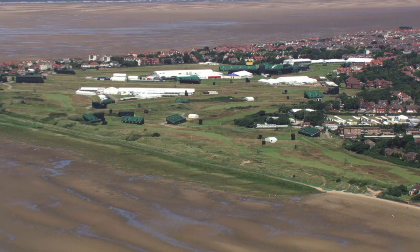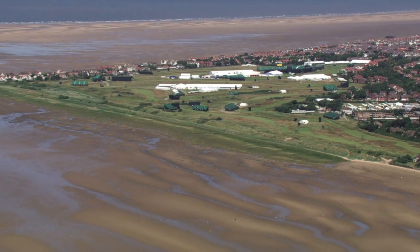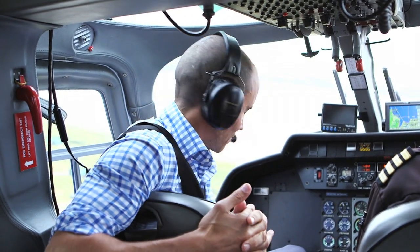Now for me, Hoylake really comes alive in the stretch of holes along the coast, 11, 12, 13, 14, 15. 13 is a beautiful par 3. It can be difficult as well. So again, we'll go down to the green and have a look at what makes this hole so impressive.